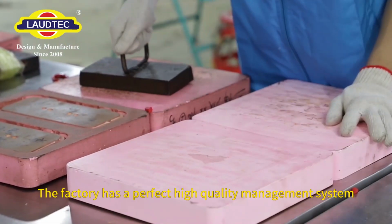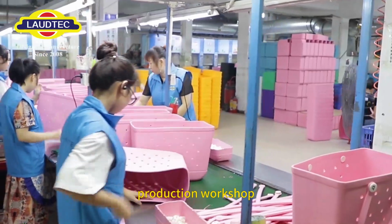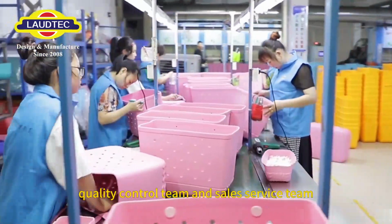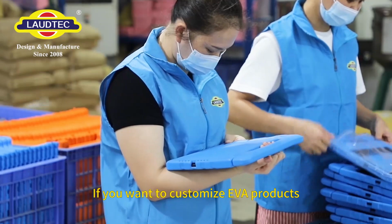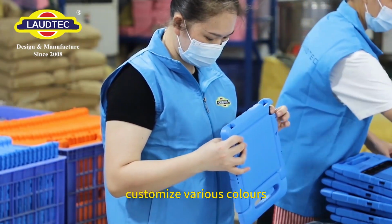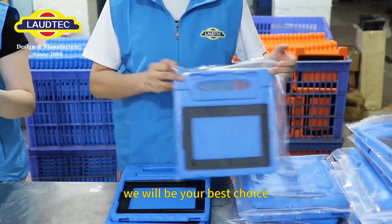The factory has a perfect high-quality management system, professional mold design team, production workshop, quality control team, and sales service team. If you want to customize EVA products, customize various colors, develop new production processes, and build your own brand, we will be your best choice.